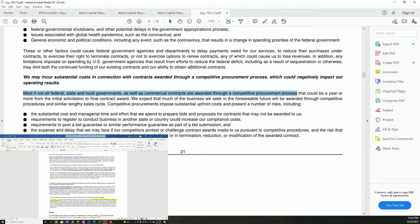You put all the time, effort, money, your team's time, all that stuff into winning that contract, but you lost. All that is now a sunk cost if you lost the contract. That's a cost you have to eat if you lose the contract, and you cannot be reimbursed for it. So that's what we're talking about here.